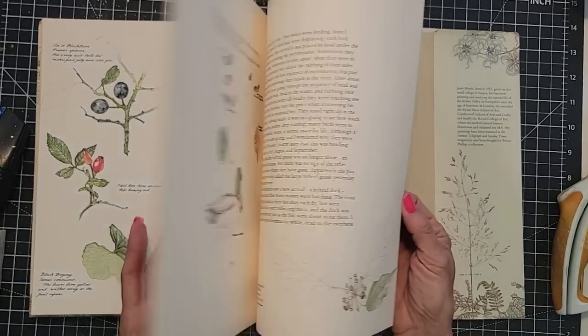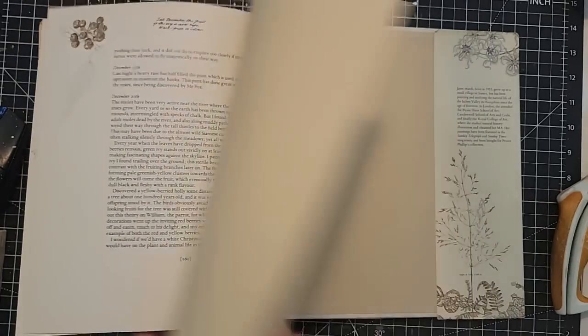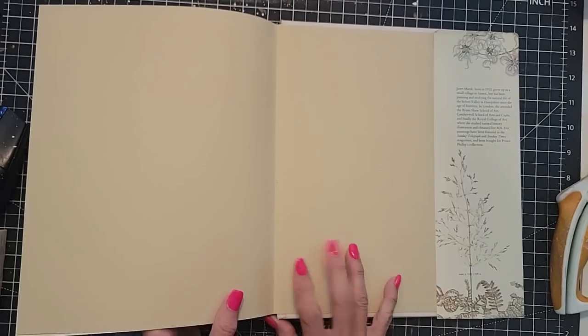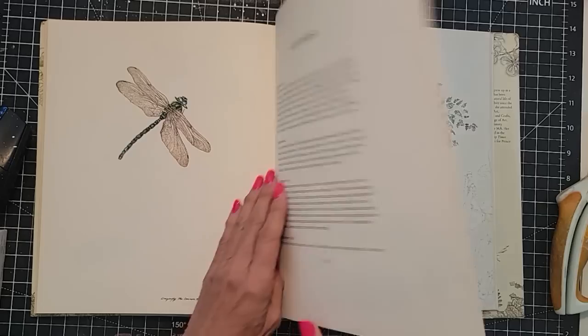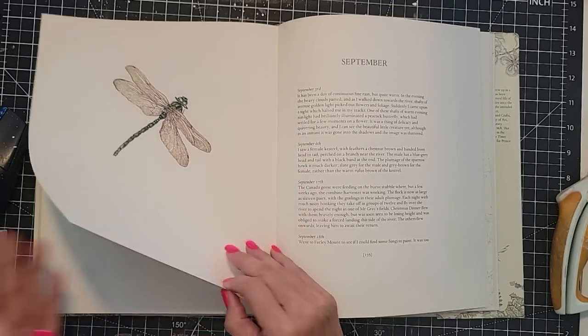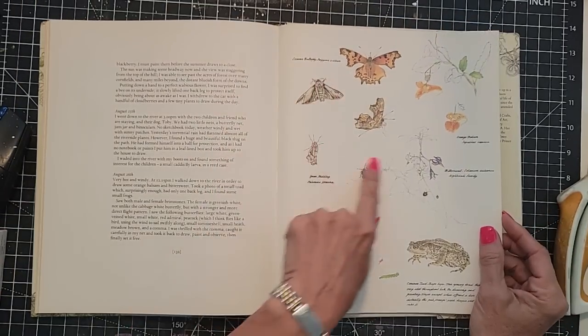So kind of think back into your database. Maybe there are some children's books that have a lot of nature art in it, botanical art, flora and fauna style art. Like, it's a beautiful dragonfly. And then you have to decide, do I take the dragonfly or do I take these individual moths?